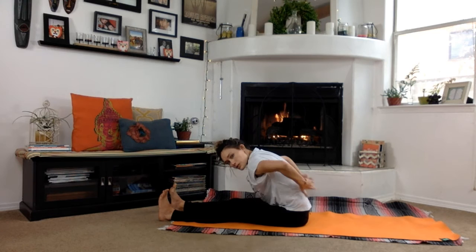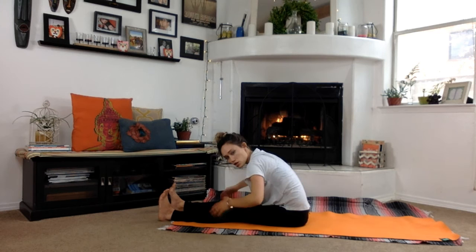And this helps to release the muscles along the back a little more. So I'm not feeling anything in my hamstrings. That's not what we're going for. We're going for this release in the back.